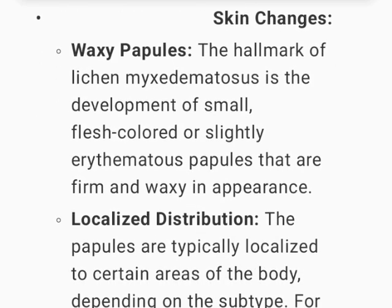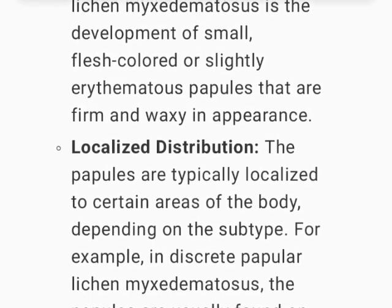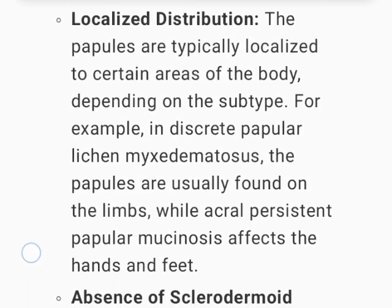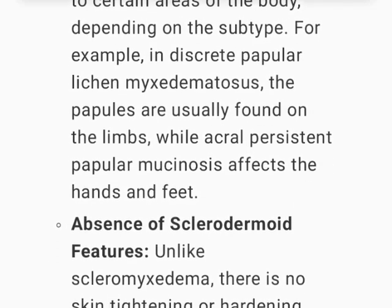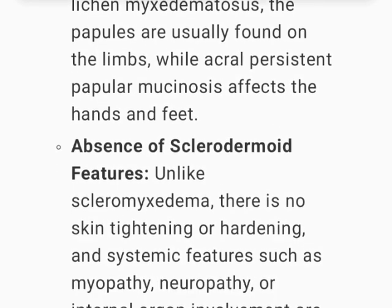2. Clinical features. Skin changes. Waxy papules. The hallmark of lichen myxedematosus is the development of small, flesh-colored, or slightly erythematous papules that are firm and waxy in appearance. Localized distribution. The papules are typically localized to certain areas of the body, depending on the subtype. For example, in discrete papular lichen myxedematosus, the papules are usually found on the limbs, while acral persistent papular mucinosis affects the hands and feet.